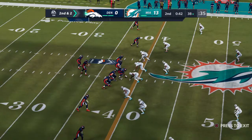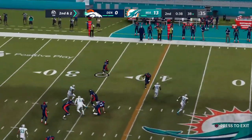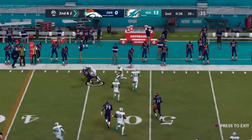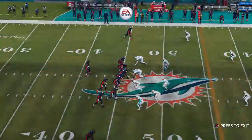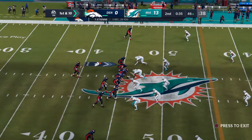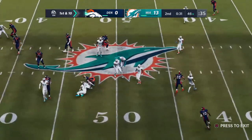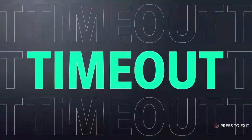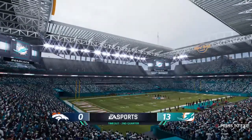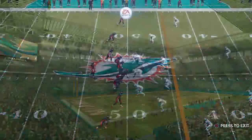Facing a 2nd and 2 after that last catch, good for 8 yards. Looking for his running back, and he's got him. And he'll be taken down at the 46-yard line. Now the Broncos are going to use the second of their timeouts, as the clock will stop with 35 seconds to go in quarter number 2. Now he'll dump it underneath to his running back, complete. Now the Broncos will use their third and final timeout, as the clock will stop with 20 seconds to go in the first half.